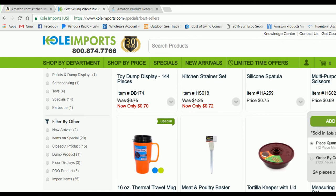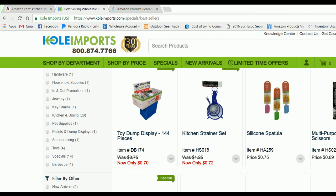If you've never heard a joke about silicone spatulas, no worries there. I'm sure you will if you hang around the Amazon too long. Utility scissors.